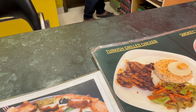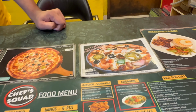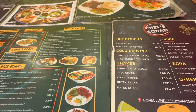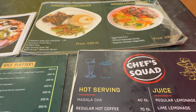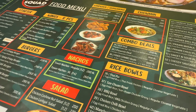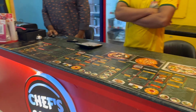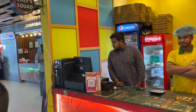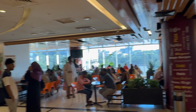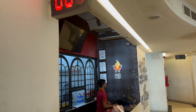And they've got a Turkish grill as well. Smoky sausage bowl, Turkish grilled chicken. They've even got hot drinks, cold drinks, shakes. Oreo milkshake as well, fantastic. Fresh juices, looks beautiful. They got rice bowls, combo deals, looks amazing. So you've got one, two, three food eateries, and they've even got a dessert place. So we need to choose what we want to eat today.